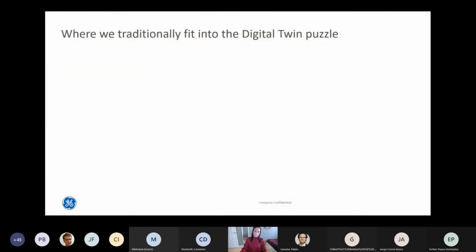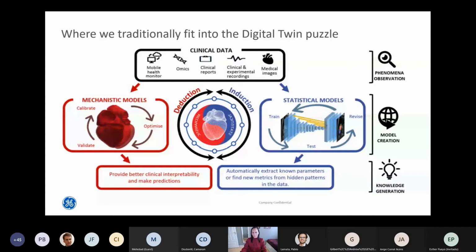So where do we traditionally fit into this digital twin puzzle? So let's just look back at this nice diagram put together by the group. So the point of the puzzle where this all starts is with the clinical data itself. We're of course dealing with medical images and cardiovascular ultrasound. We are typically using more statistical models, so driven by the data that we have at hand, so our imaging data. We do also work with some mechanistic models, so I'll talk briefly about that afterwards. So this is kind of where we have so far been fitting into this whole framework.